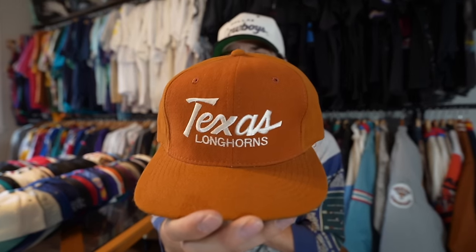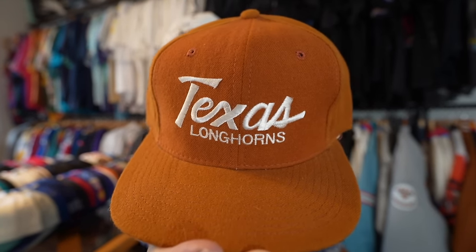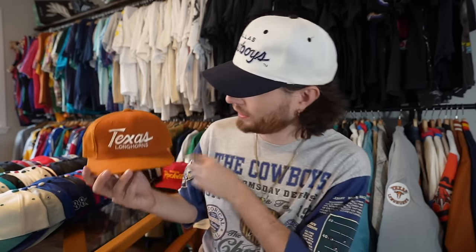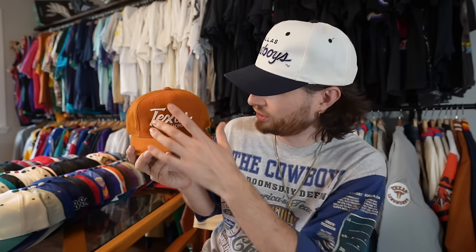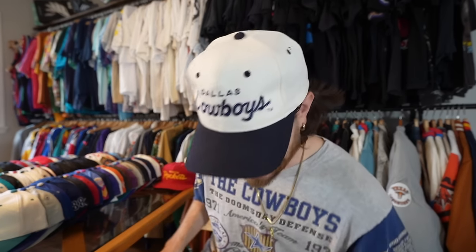Now next, classic. You have the University of Texas wool script. Now this hat I don't like wearing as much as my Cowboys, and I just feel like the real estate of the lettering is so small and insignificant that it doesn't hit the same, you dig? And I also like the two-tones.